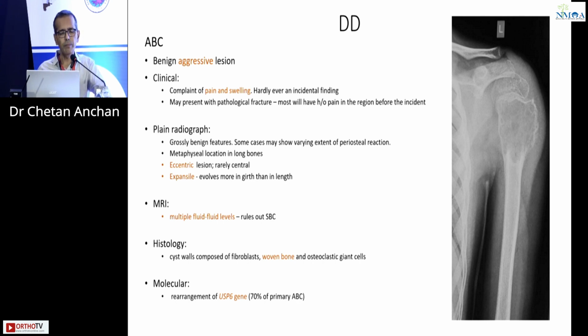ABC, although it is a benign lesion, is considered a benign aggressive lesion. So, on clinical presentation, these patients will have complaints of pain and swelling even before they had any fractures. So, these patients come to you with a complaint. So, it is almost never an incidental finding. Patient has symptoms and some of them may even present with pathological fractures.